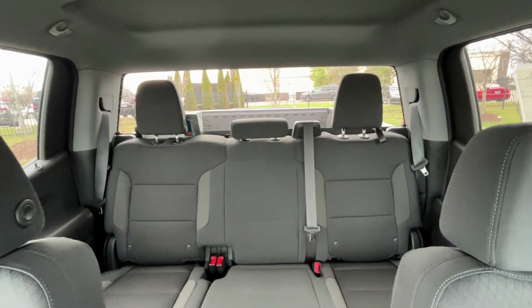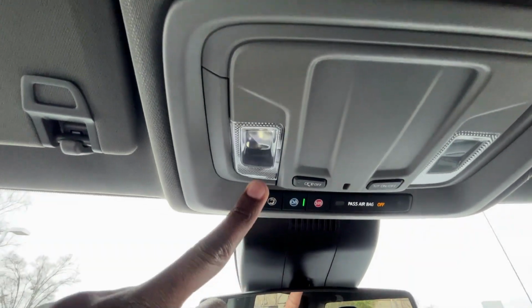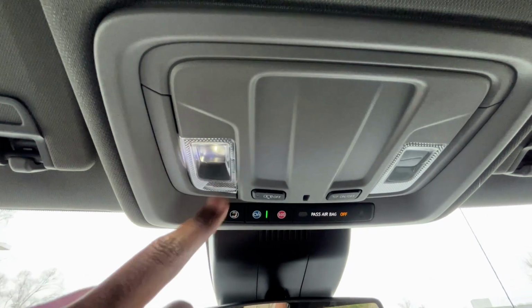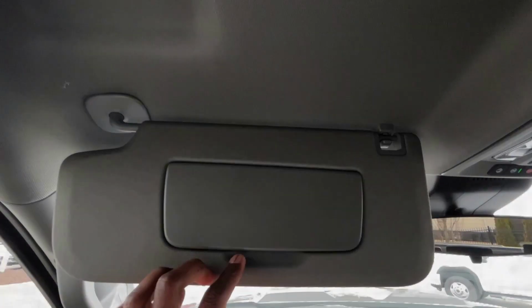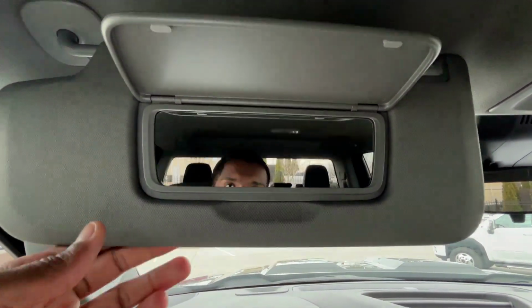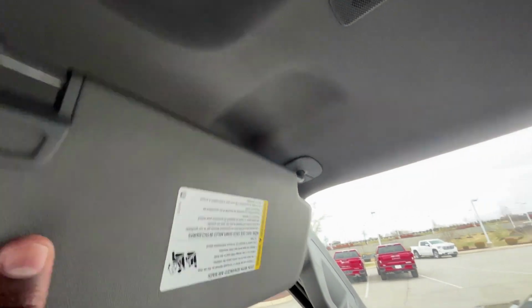And there's a view of the back seat from up here. Premium dome lights here. It's pretty much becoming a standard. You gotta have that, otherwise you look cheap. OnStar. Visor there. No lights, but that's fine. And of course you can slide it back for the sun.